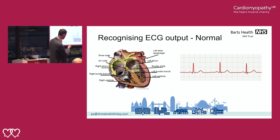Has this got a pointer on it? It doesn't, has it got a laser pointer? Oh, a very tiny laser, there you are.